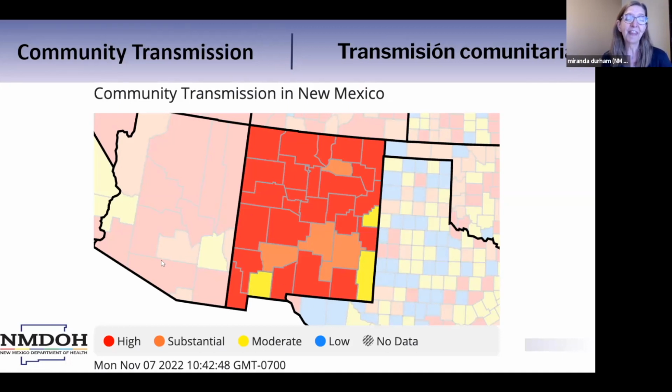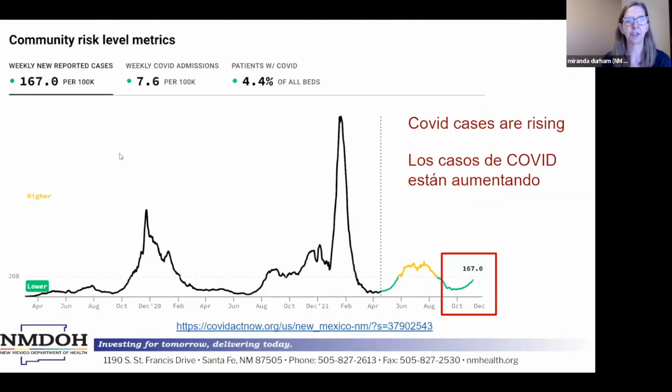This is the map that healthcare facilities are supposed to use for determining whether their staff mask or not. A couple of months ago, the CDC said it's not required to mask in healthcare facilities, that healthcare facilities could set their own rules, but they definitely recommended that when you're in a high level of community transmission, so if your healthcare facility is in a county that's in the red, then everyone should be masking.